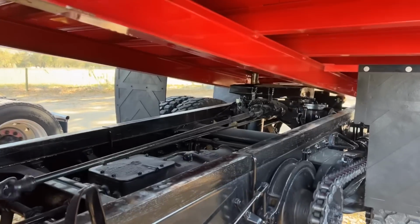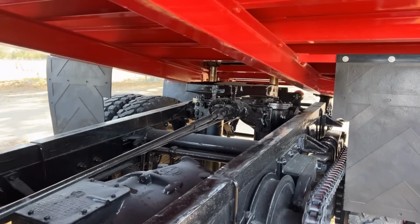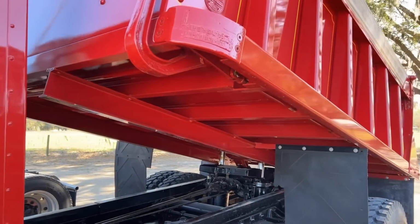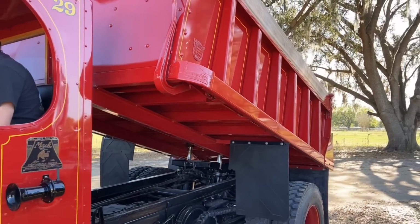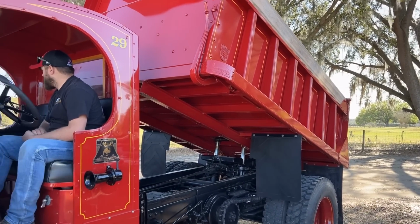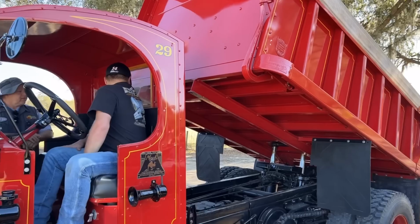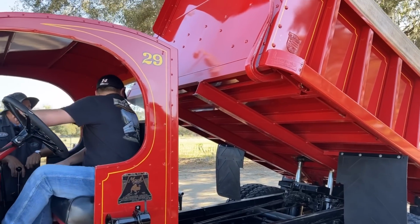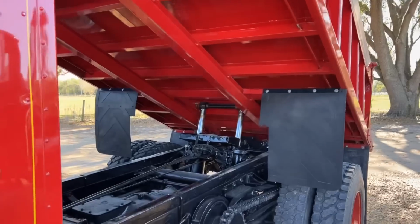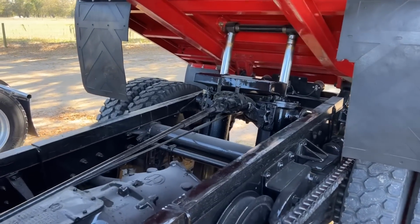So is this a chain style or is it hydraulic? It's hydraulic, and it's kind of cool because there's actually a drive shaft from the live PTO to the hydraulic pump, and the pump is integral to the cylinders. Huh. Oh, wow. She'll go all the way up. Check that out. Look.